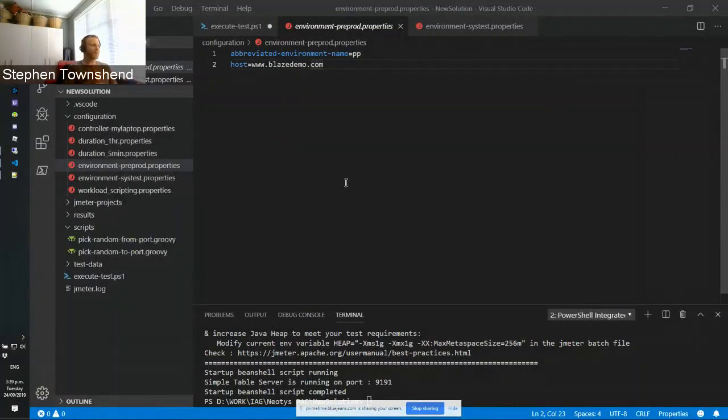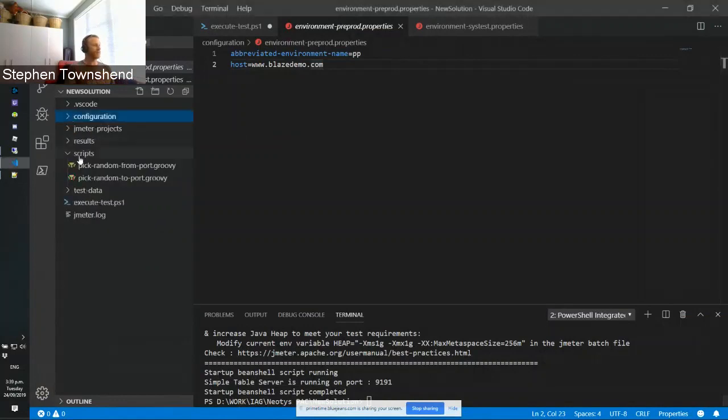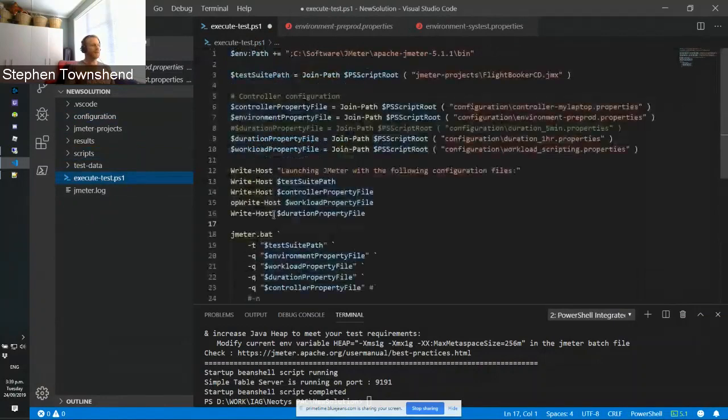So half the time when I'm working now, I'm actually working in Visual Studio Code, which is what you're looking at now, which is a free-to-use IDE. And you can see here what we saw in the file system is the same structure we see here. Here is the execute test PowerShell script.